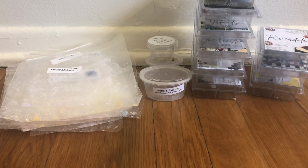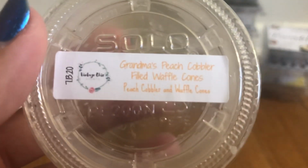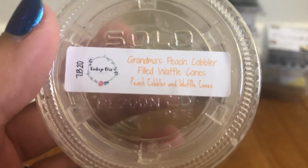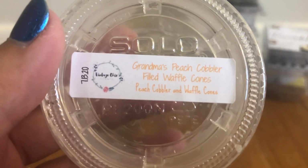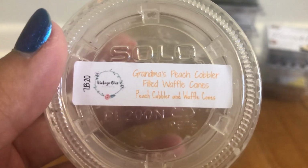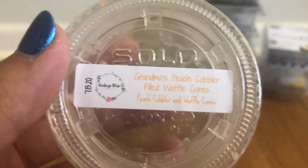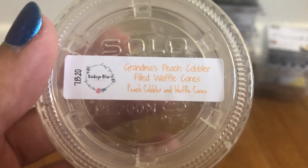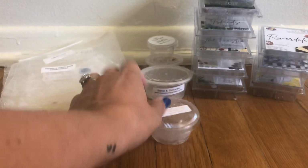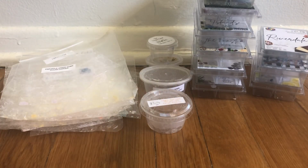What do we have here? Oh my gosh, I loved this scent. I forgot about it. Grandma's Peach Cobbler Filled Waffle Cones. This was peach cobbler and waffle cones from VCS. This smelled amazing. I absolutely loved this. I got the peach cobbler and I definitely got the waffle cone. It was so good. Not super strong. It was a little bit lighter, but I really enjoyed it. If she offered that again, I would definitely go get some more.